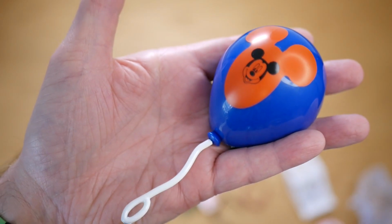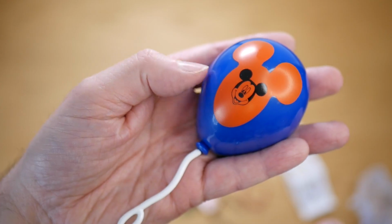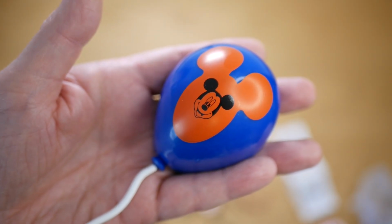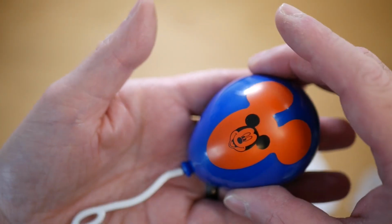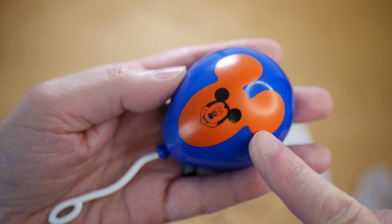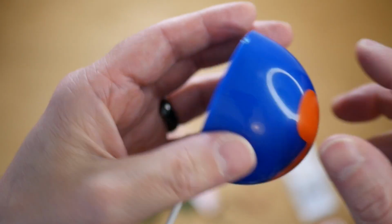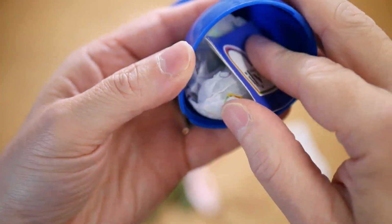Okay, and then this one is the balloon from the second wave doll. This one is a lot darker. They're more primary colours, I suppose, the way the other one was a bit more lighter shades and pastels. Again, we've got the silhouette of the Mickey Mouse head, and then we've got Mickey in the middle there. So let's open this.